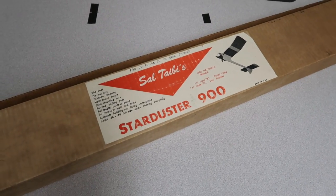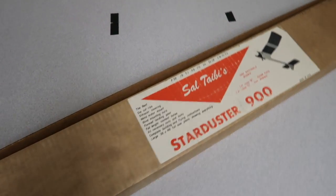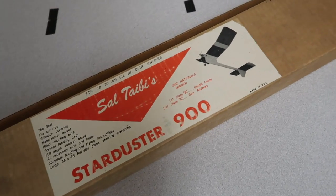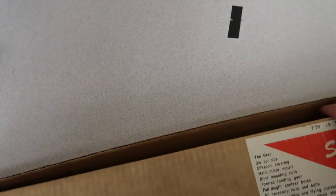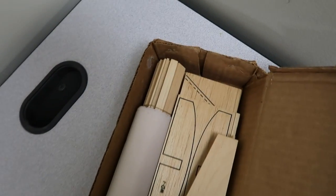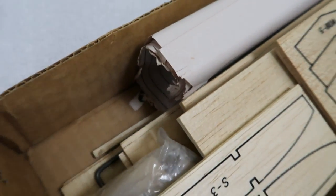Okay, let's get into some glider kits, and I guess it's not really a glider. It has Stardust 900 Sal tie bees, and it does have an engine that you can put in there. Looks new inside, made in the USA, 1962 Nationals winner. This kit is probably 50 years old, maybe a little more, and it appears mint and brand new. The plans are wrapped around very tightly wound sticks. All the things are in their deal. They're not broken out. I noticed a little deterioration on the end of the plans.